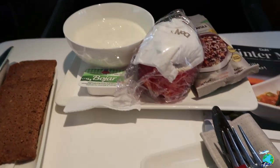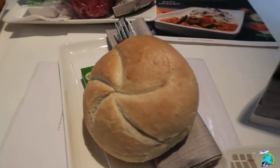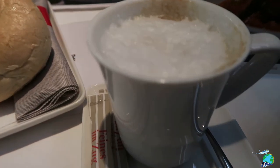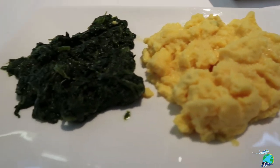I went for a coffee and a very healthy breakfast with scrambled eggs and spinach. It came with a small bun and a multigrain slice of bread, and it was presented in a very beautiful way as well.